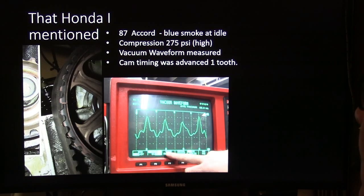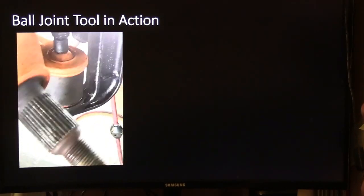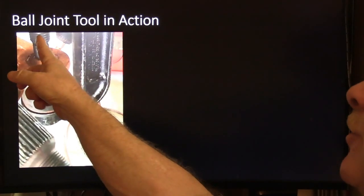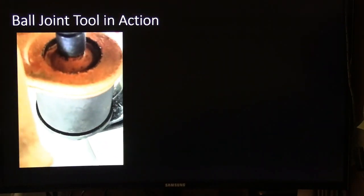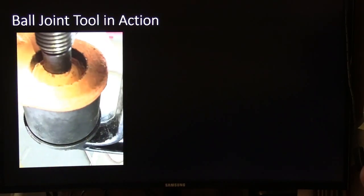That was good stuff. All right, this right here is a ball joint tool in action. We're going to zoom in on this thing while we're working. It's always good to put some grease on those threads anytime you're using something. When you're using threads for some heavy-duty pulling, always grease those threads. If you don't, you'll be sorry, and you'll have to put out a lot more effort. All right, see, we're pushing that ball joint out of there.